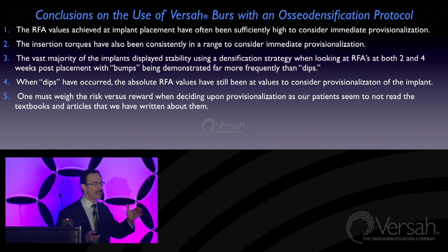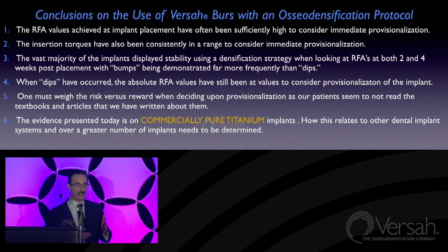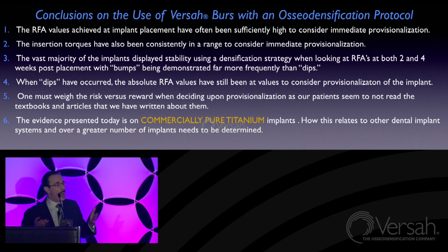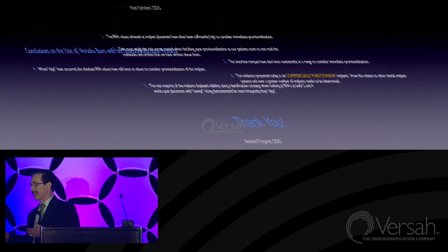And last but not least, today's evidence is presented on commercially pure titanium implants. I don't know that this translates over to alloyed surface implants. Perhaps it does, or how it relates to other implant systems. That, and over a larger number, will remain to be seen, and the anvil of time will certainly hammer out whether this is indeed the case.